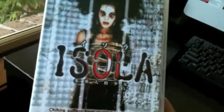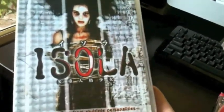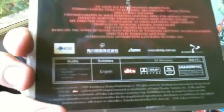One I picked up yesterday because I needed to get a 2 for $6. It's either 1 for $6 or 2 for $6, so essentially it's free. Isola, Japanese horror. And I like Japanese horror, and that's basically why I picked it up. It looks kind of cool. That's all I know.